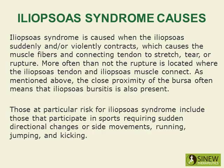Those at particular risk for Iliopsoas syndrome include those that participate in sports requiring sudden directional changes or side movements, running, jumping, and kicking.